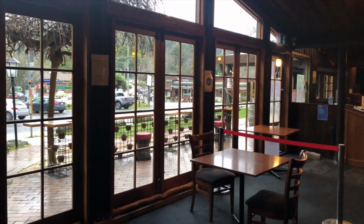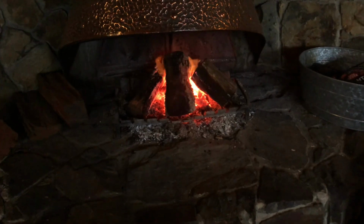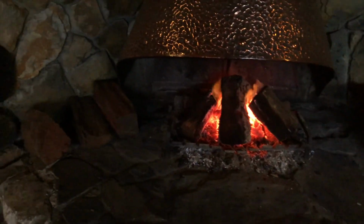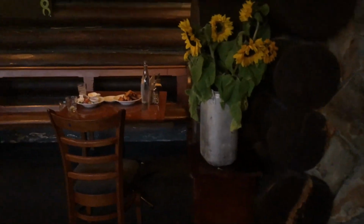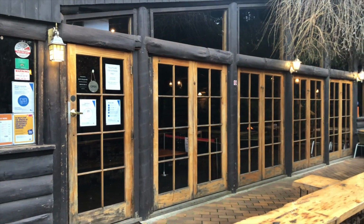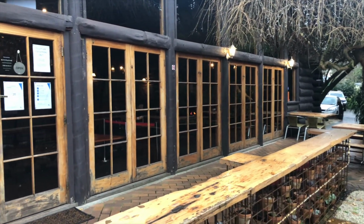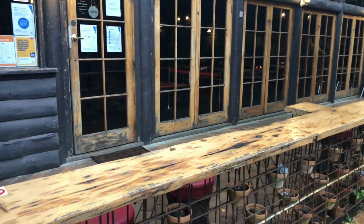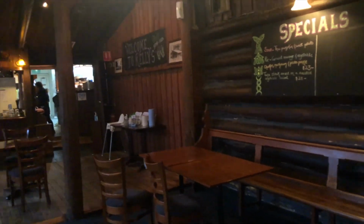There's a fireplace here. Nice to be here after the cold day. It's going to warm up. They're going to have coffee. Great design. After this restriction pandemic thing, I'll definitely come here and have beers with my friends.